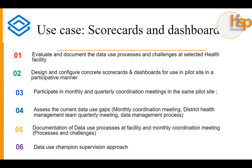We have also championed the supervision approach. As we are meeting the district, the district is supposed also to go down to the health facilities to see whatever we are discussing and how it is being done. So we don't address the challenge at the district level only, but also the whole area covered by the district. As we improve data use, we don't focus only on the district level, but also go deep to the facility, so that data can be at the center of every coordination meeting, district management meeting, and data management meeting happening at these facilities.